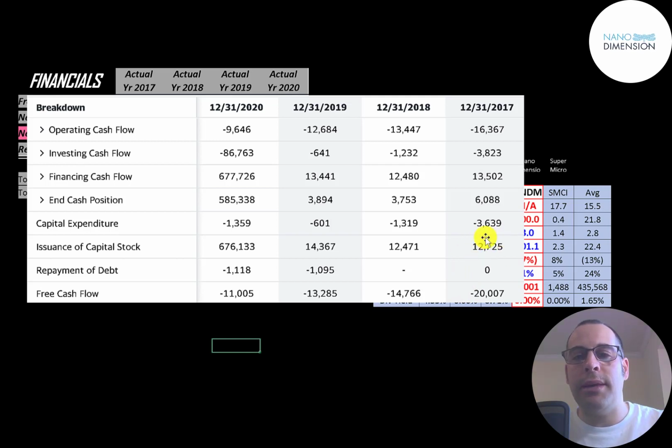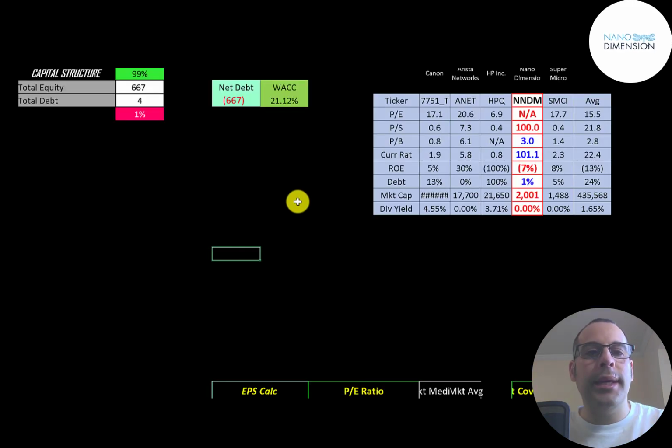$12.7 million in 2017, $12.5 million, $14 million, and $676 million. Every time a company issues capital stock, it increases the shares outstanding, making your shares less valuable. They're not issuing debt because they're not bringing in any money, so they can't afford to pay the interest payments on their debt. Let's look at the capital structure.